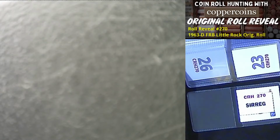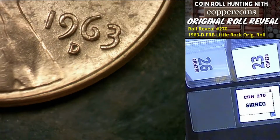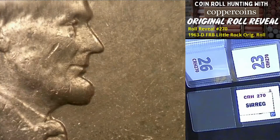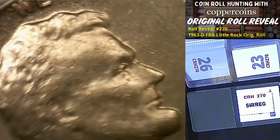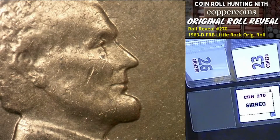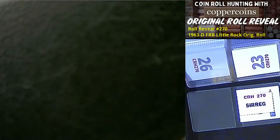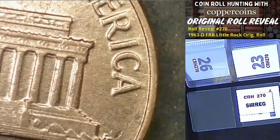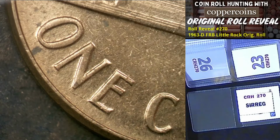Okay, there's coin number 21. Now 22 goes to Sureg. Sureg gets coin number 22. Let's see what's on coin number 22 right here. And it is not one of the doubled eyelids. That is a stain making that color. And we got nothing on that side. Let's take a quick look at this side. We got nothing here either.